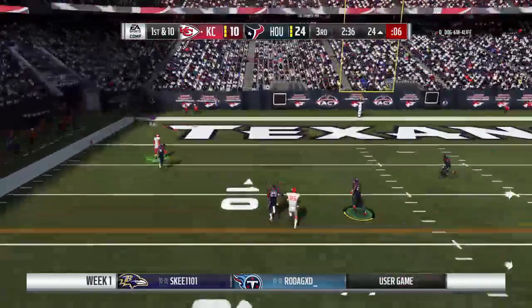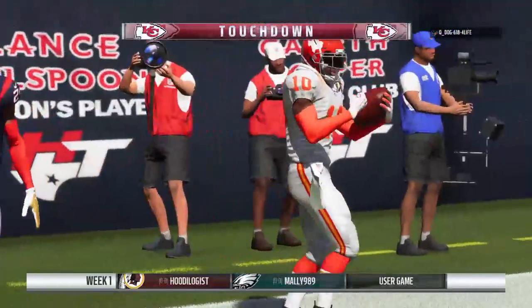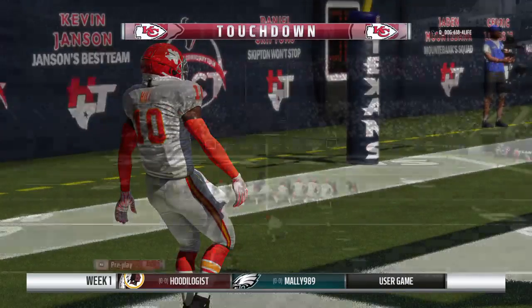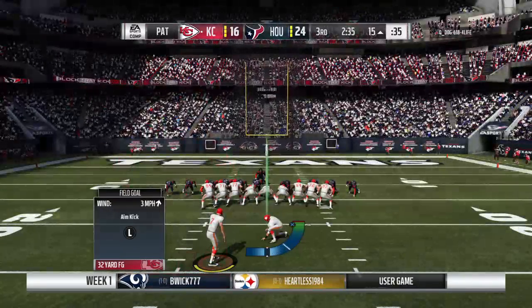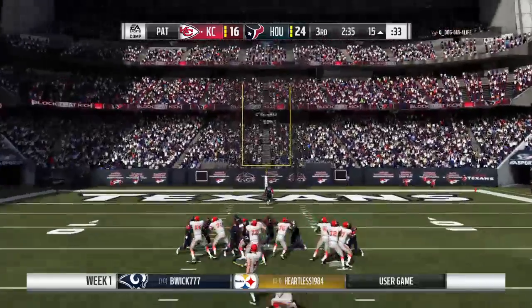Shotgun snap to Mahomes. Going to throw deep. This is caught by Hill for a Chiefs touchdown. Tyreek Hill, a 24-yard touchdown. And the Chiefs are able to get this back within a touchdown.